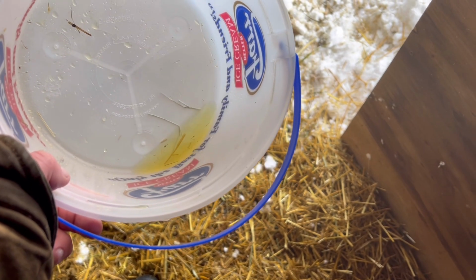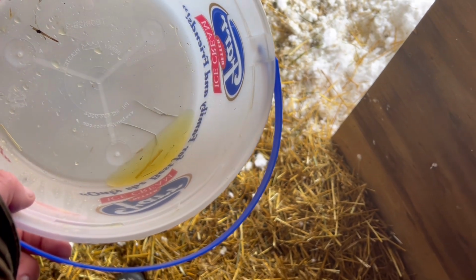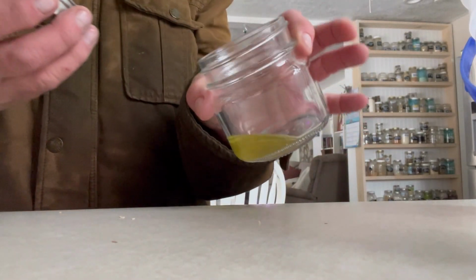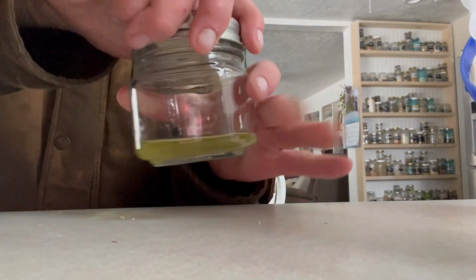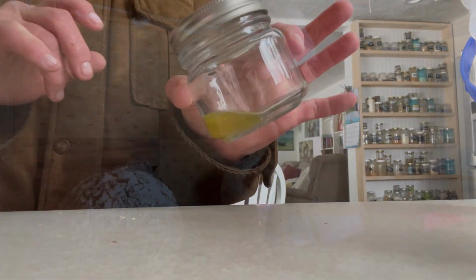I got a tiny bit of urine from Macy, along with a straw and everything else. I put it in this clear glass jar. I'm going to stick it in the fridge until I'm able to finish the chores outside.